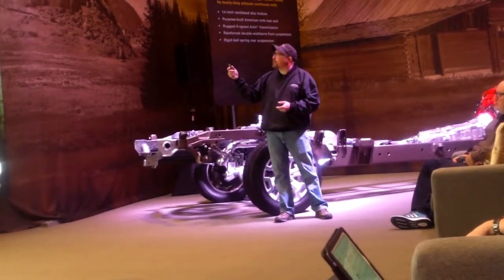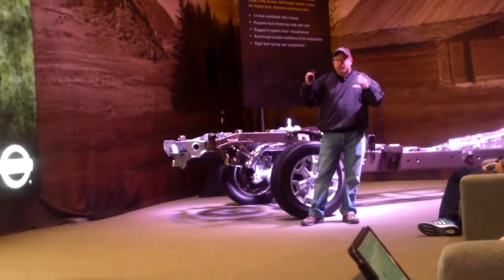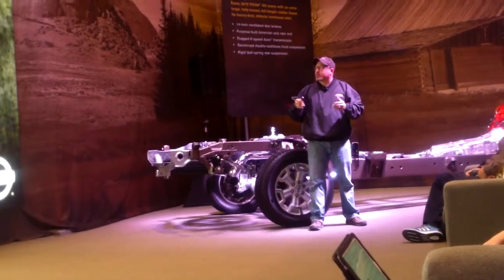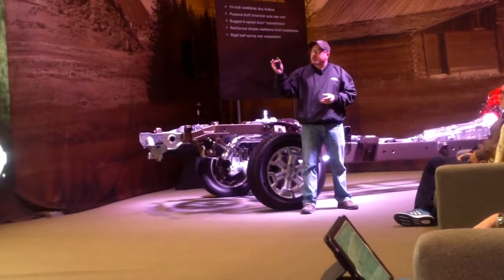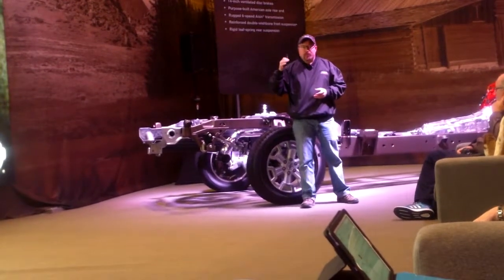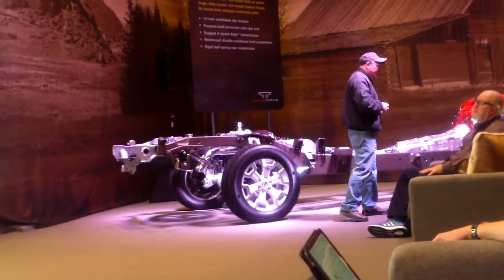So we started to do a lot more analysis into this, and that's where what we call the white space, or the positioning of this truck, came from: the customers telling us we want something in between, a truck that has a little bit less capability than a traditional 3/4 ton, but at a lower price, and fits their needs.